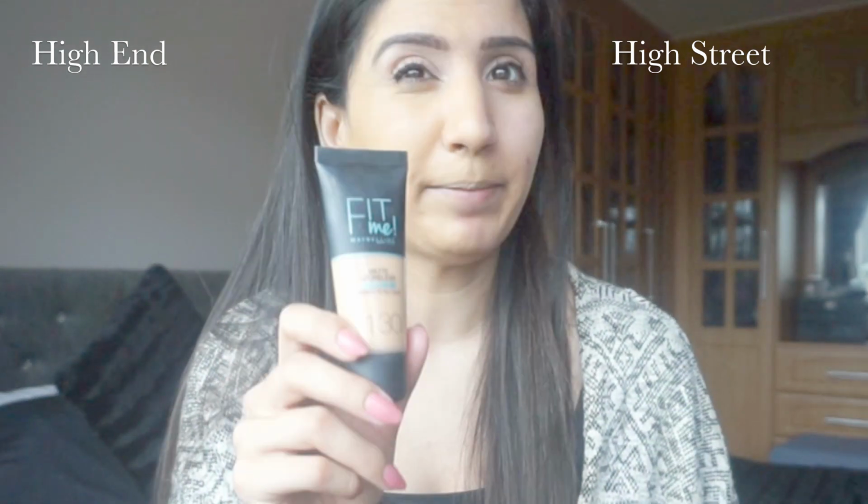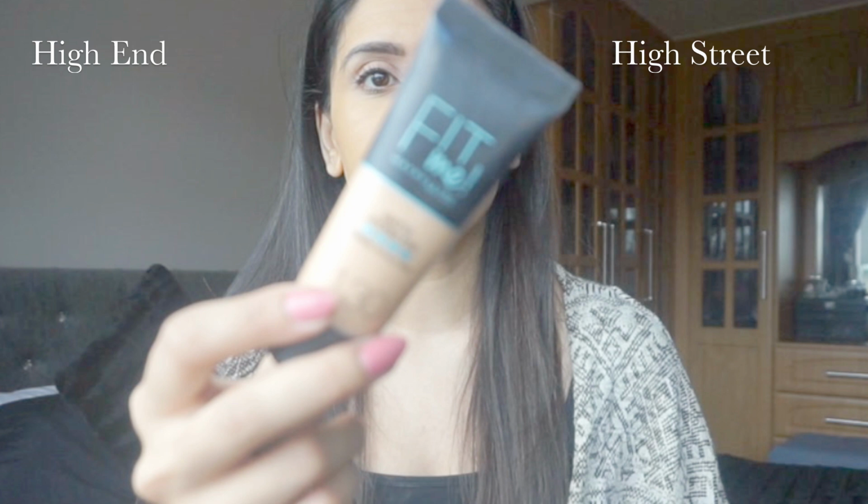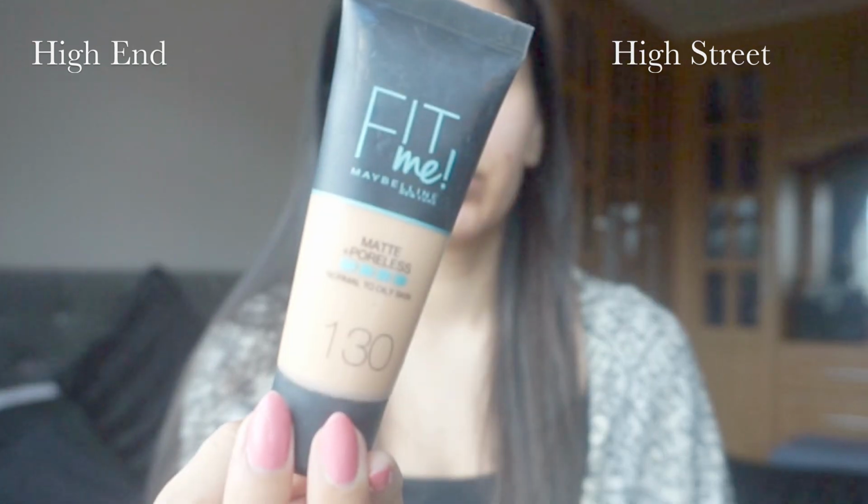Also the Maybelline Fit Me that I've got is quite peachy toned. I think they had 2 options, a yellow and a peach, and I went for the peach, which may be why this one feels yellow in comparison, so you will see shortly. And the shade that I have got is 130 in Buff Beige. This foundation is meant to be a dupe of the Nars one.